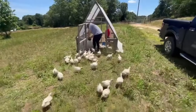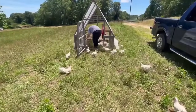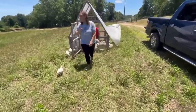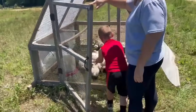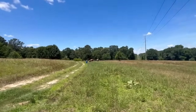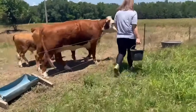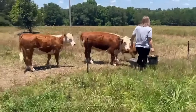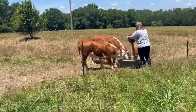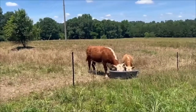Mama's going in with the water. What do you want? All your food and water's in there. Hey, Goober. Get back in there. I'm coming. We're dealing with chickens first. Tater, why don't you push your trough on the fence? Ferdinand, you come and eat with Cinco, or you gonna stay over there with Tater the bully?